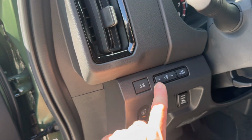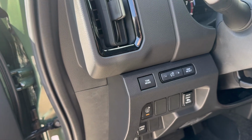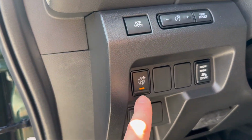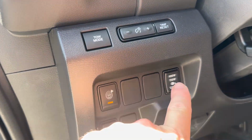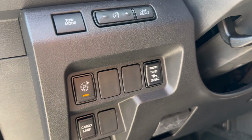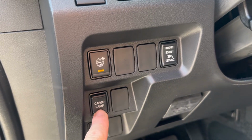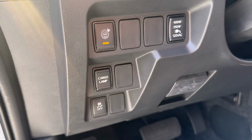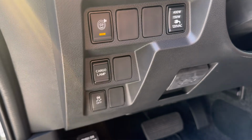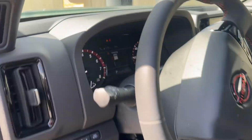This is easy buttons, guys. Like you're resetting your trip. It's just to lighten and brighten your dash there. This is your sensors, which you can turn off, which is amazing. You have a plug in the rear, and I think that's what that is for, your bed plug, which we'll get to when we get to the bed of the truck. Cargo lamp, which is going to turn your lamp on in your bed, and traction control off. All of those are really cool because those are things you can just hit a button to do.